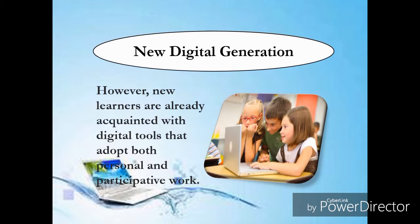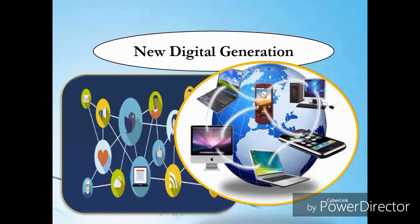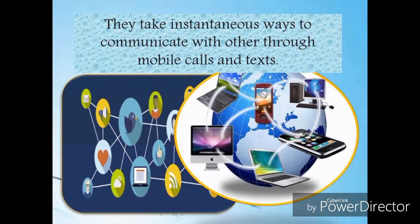Personal because they learn on their own through the internet, which becomes participative once they share it through different social media sites like Facebook, Twitter, YouTube, and other instantaneous ways to communicate with others through mobile calls and text.